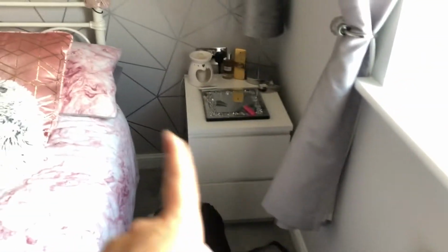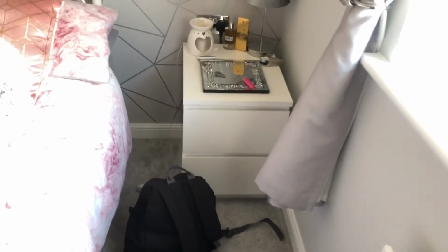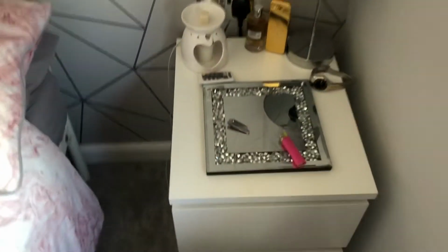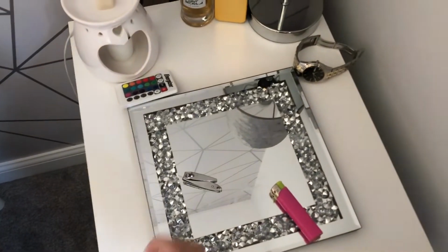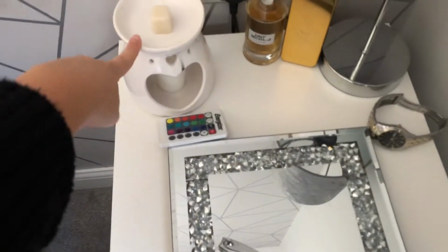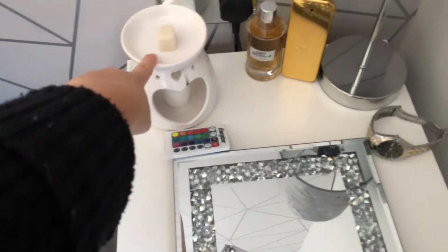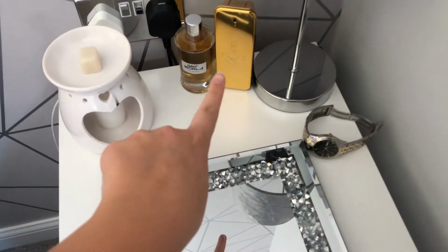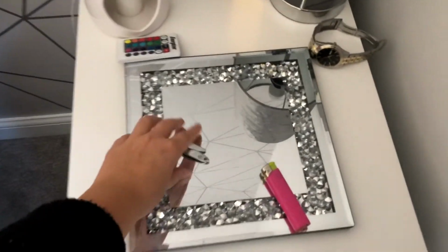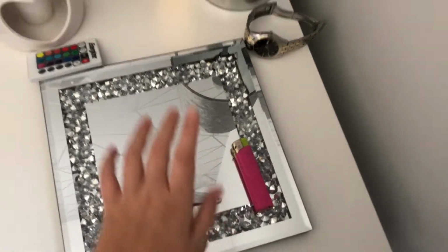This is Callum's side of the bedroom. So we just have my two drawer bedside tables. Again, those are from IKEA. I actually keep all of my pants, socks, bras and things like that in there. And then I have a candle plate here, which I don't put candles on, I just have it for decoration. I have a wax melt burner. Callum's aftershave this side, his watch. You can tell this is Callum's side just because everything's just everywhere.